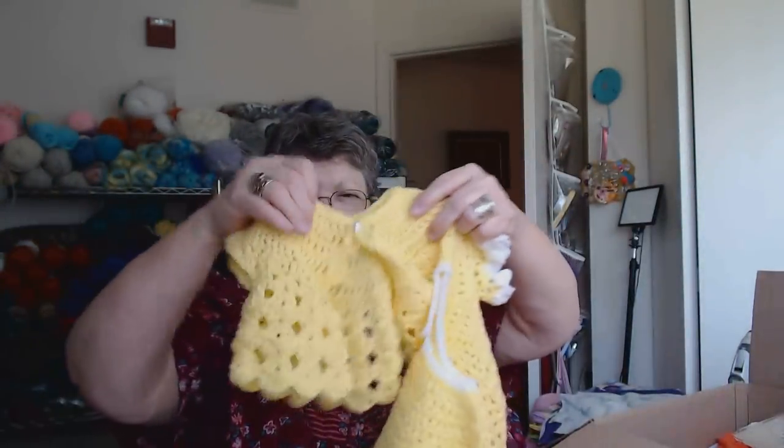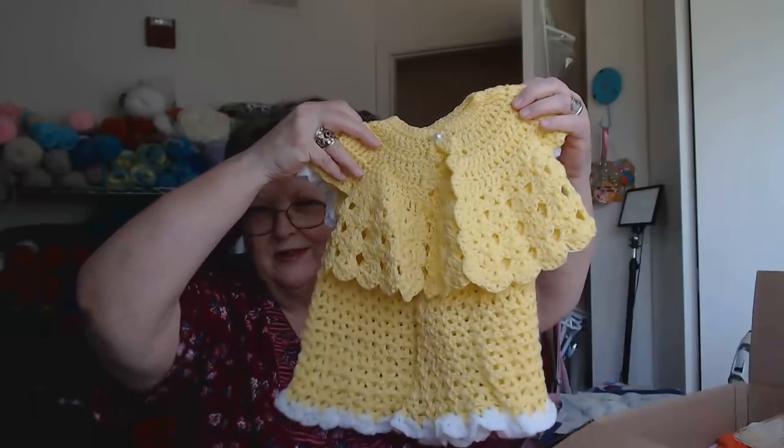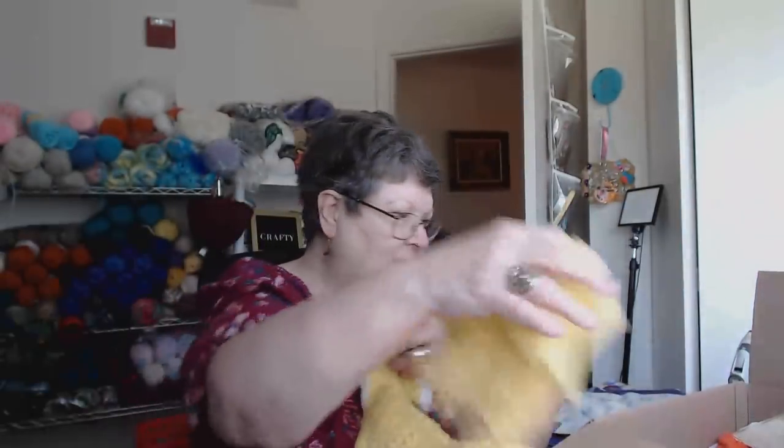Oh, it's so nice. And here's another one. Oh, I just love it. It's so pretty. Oh, look at this. Here's a little yellow dress. And here's a little yellow sweater. You can almost wear this over this, you know. Wouldn't that be cute? Oh, this is so cute. I can't wait to put them in the box. Oh, here's another, a darker melon color.